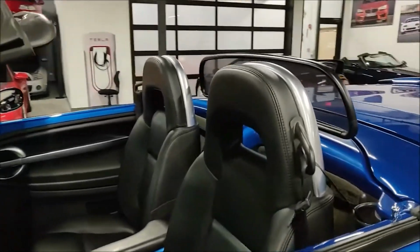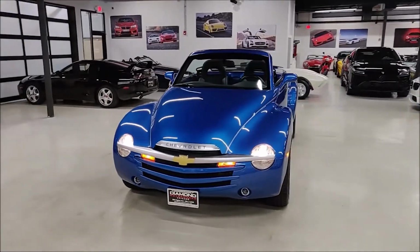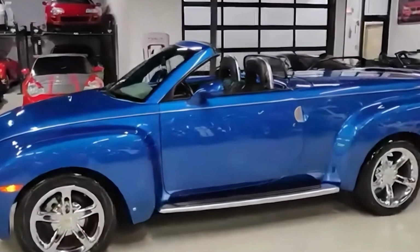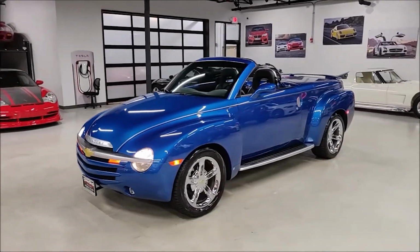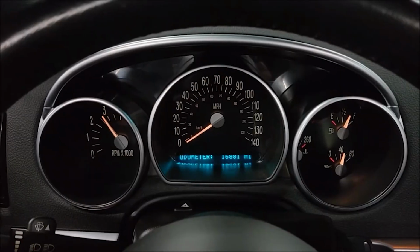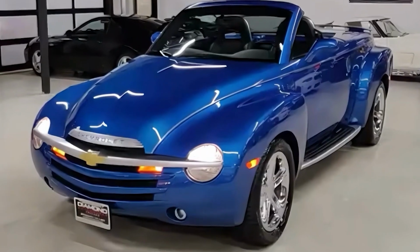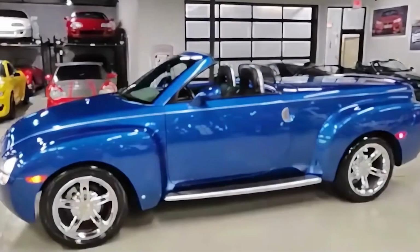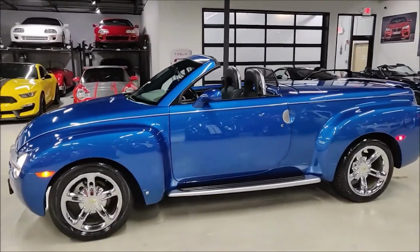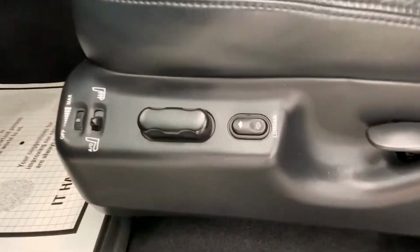Built on the Trailblazer SUV platform, it weighed a hefty 4,800 pounds, more than many full-size trucks, making it sluggish despite its sporty looks. The shallow bed was useless for hauling, and at $42,000 in 2003, $66,000 today, it was a premium price for a compromise. GM banked on 13,000 annual sales, but sold just 24,000 over 4 years, 2003 to 2006, losing $5,000 per unit, an estimated $100 million flop.